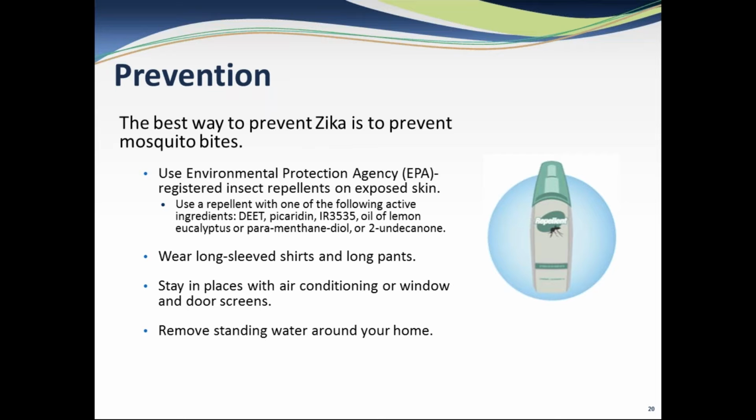Another recommendation is to wear long sleeve shirts and long pants, to stay in places with air conditioning or window and door screens, and then remove potential mosquito breeding sites around standing water around your home.